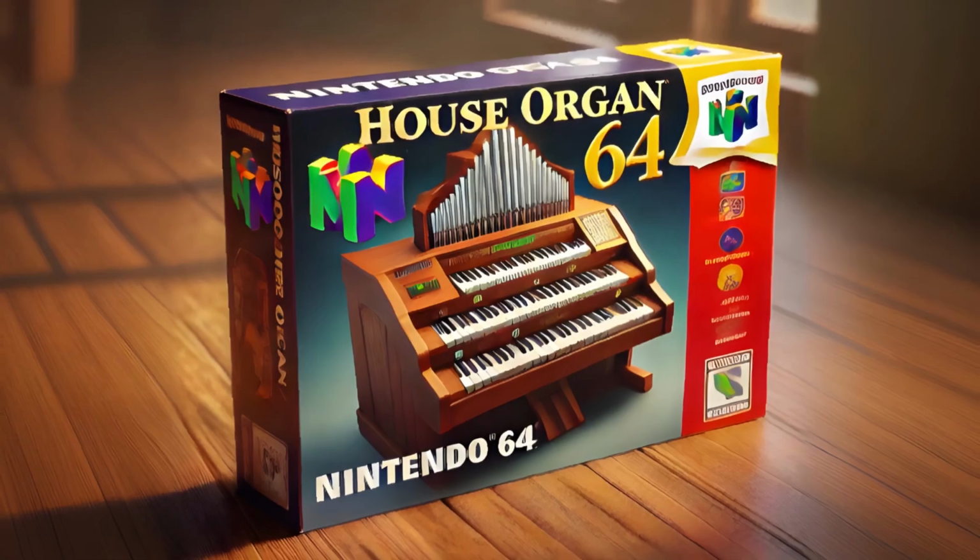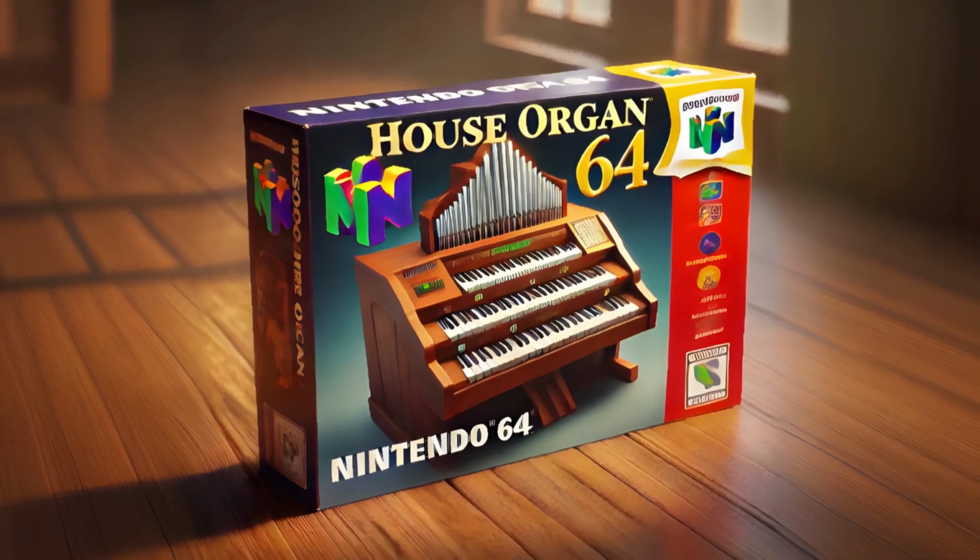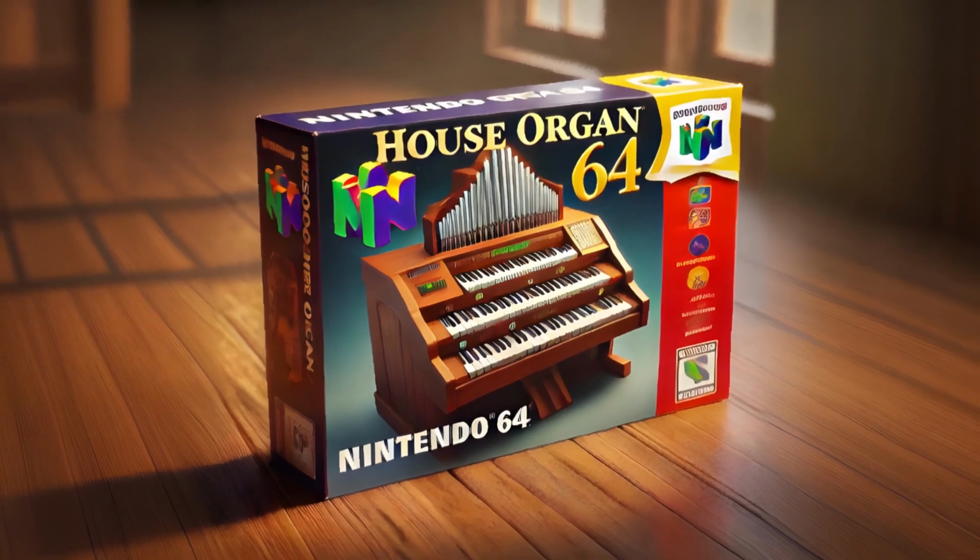The first track was inspired by preset 91, Miss You, an organ patch that is as much house organ as any organ patch can get. This is House Organ 64.